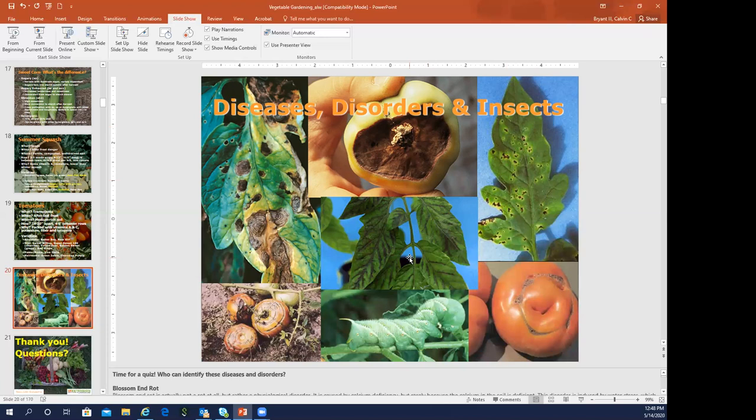Then if we go in the middle of the picture, right beneath the blossom end rot, to the picture of the leaves that's showing purple margins, that is actually another mineral issue. That's phosphorus deficiency. So when we're seeing those purpling margins, that just tells you that your soil didn't have enough phosphorus. You need to add phosphorus to that particular plant or that particular area.